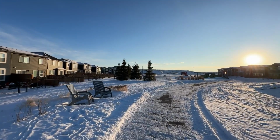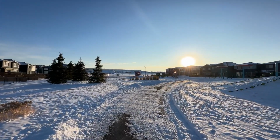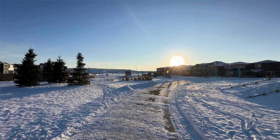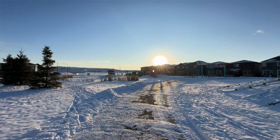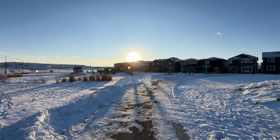And you'll notice there is a lot of green space in Belmont, and they've done a great job of connecting all these pathways to be able to access this green space and bring the kids to the park, which means this is a very family-focused community. And what they've done here is they've started out by putting a lot of different kinds of houses here and different kinds of products.